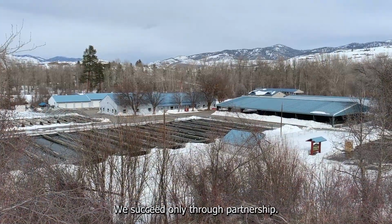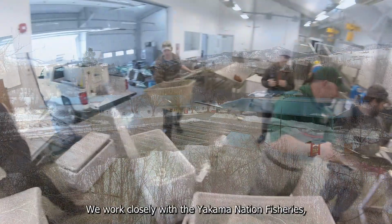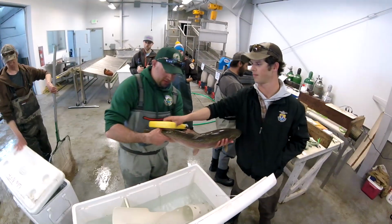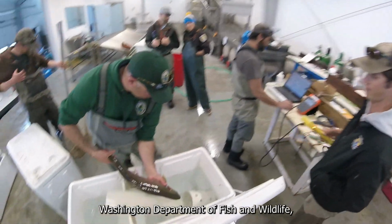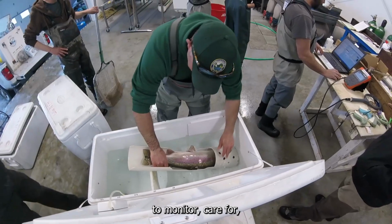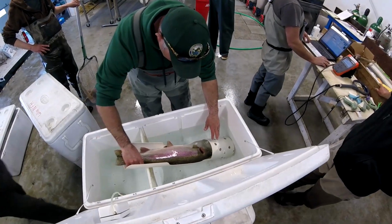We succeed only through partnership. We work closely with the Yakima Nation Fisheries, Douglas Public Utility District, Washington Department of Fish and Wildlife, and the National Oceanic and Atmospheric Administration to monitor, care for, and study steelhead.